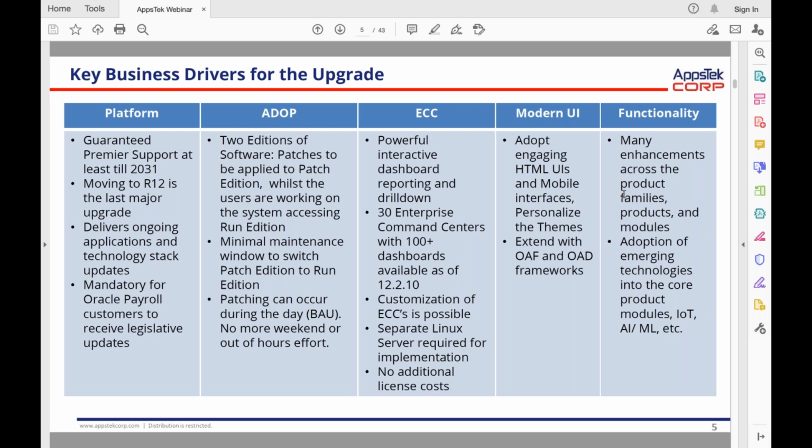The second business driver is ADOP, online patching. One of the great advantages of ADOP, which we're going to talk about in more detail in the later slides, is that you have two file systems. While your key business users are in the production live system, you can apply patches to a patch file system using online patches. Close to 98, 99, even 100% of the EBS patches can be applied through online patching.